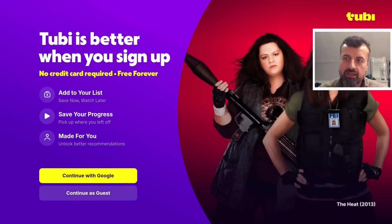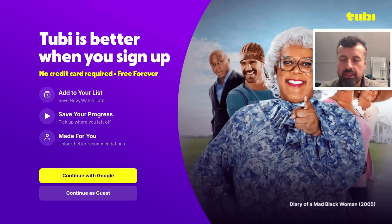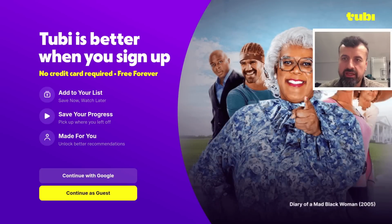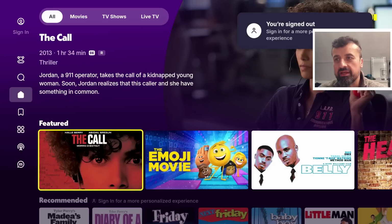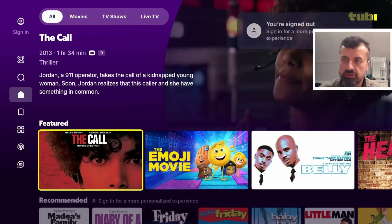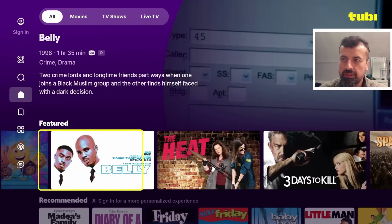Now, it does say that you can create a free account if you want to. This will allow you to add things into your watch list. You can save your progress, and it does also give you some recommendations if you want to do that. But for this demonstration, I'm not going to log in. I'm going to continue as guest. I do believe even as guests, you do get the ability to continue watching, which I will demonstrate in just a second. Okay, so we are now in the new home screen.